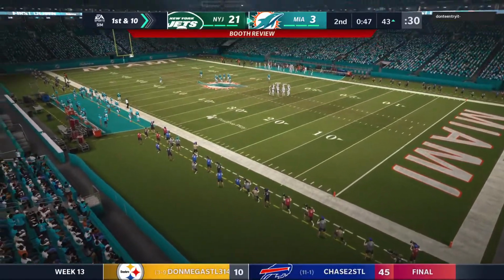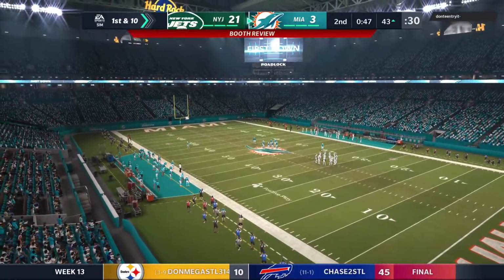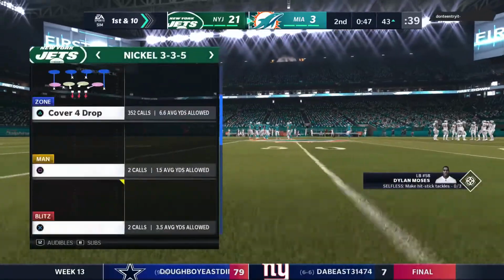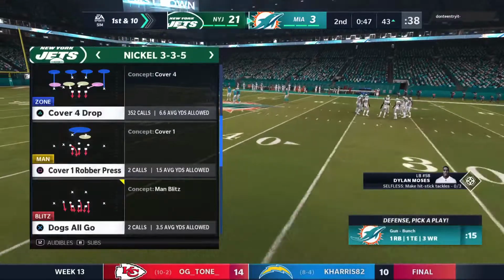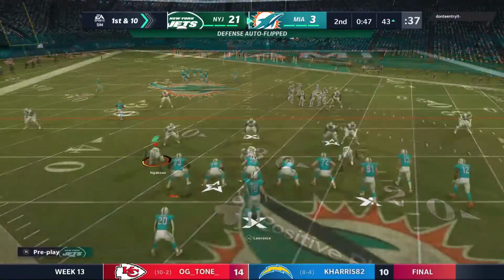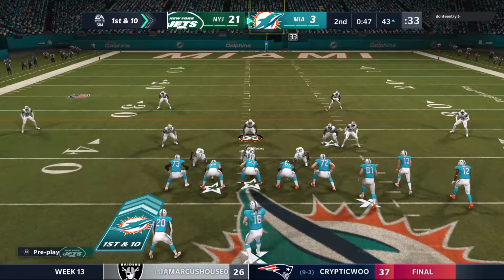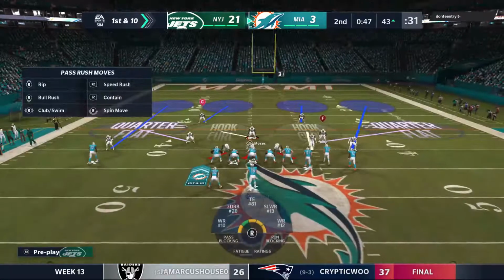And that's where these challenges come from, of course, in the final 2 minutes of the half. Yeah, now we're going to New York, right? That's command central for the officials. They'll talk, they'll take a look at it.